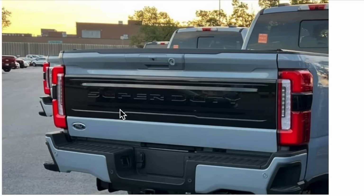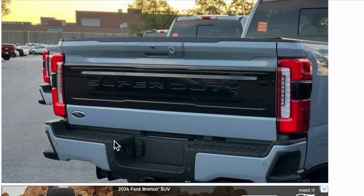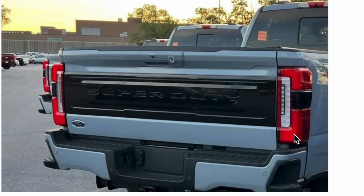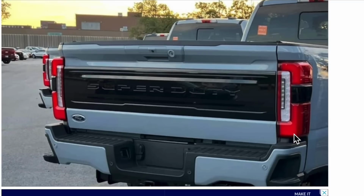Now, if this is a Platinum Plus, I guess they're probably going to just go with Super Duty as opposed to Platinum. Now, I'm pretty sure King Ranch is probably going to lose its applique too, because on the F-150s it did. And I like that black trimming. It looks so much nicer, and you guys can see the full LED taillights. And really, there's not much difference on the rear of the truck.